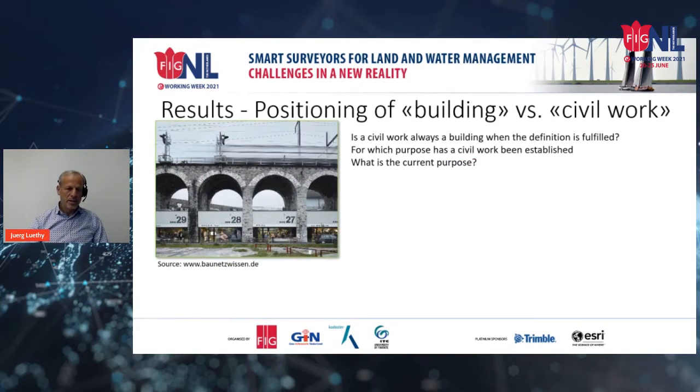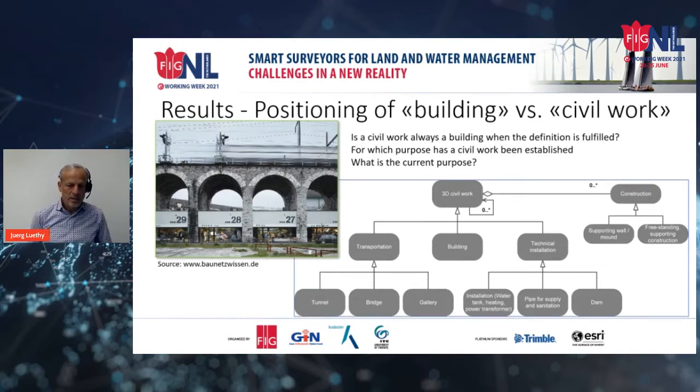So we looked at some real-world objects and considered, okay, what is a building? What is maybe a more generic civil work? Here you have a viaduct. On the top, we have the train running. But then someone decided that it would be a neat place to have some shops established there. So it's also a kind of building. Therefore, we started with a more generic approach: we have a 3D civil work in general, and then a differentiation between transportation, building, and technical installation. This way, we can ensure that we also cover structures, as you can see here on the slide.